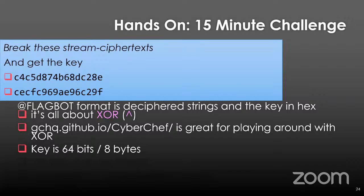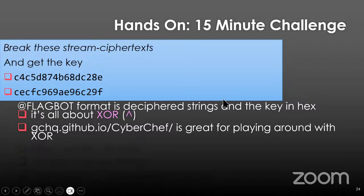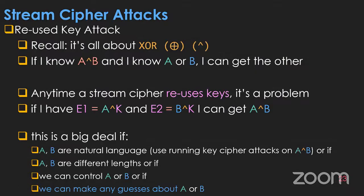Anyone got it? Got one, got two, nothing. This one is tricky. This is probably the trickiest one in the hands-on. Does anyone just feel totally stuck? Don't know what you're supposed to do? That's fair. I'm sorry to do that to you. The XOR thing is a little bit tricky to get your head around. CyberChef can be really good when you're trying to play with this. Does anyone want me to show you CyberChef, or do you want to look at Python code? Hands up for Python code. Why does everyone hate Python? It's okay, I hate Python too. You want me to show you how to do it in CyberChef? We can do that.